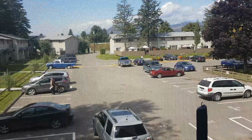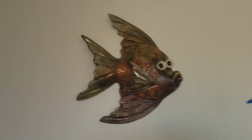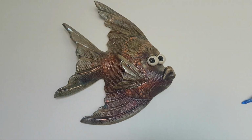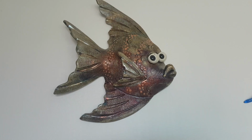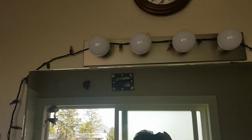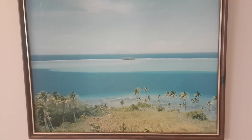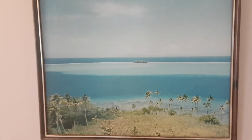And here's the view towards the west in Kamloops. Bath. We bought this at Bazaar along the river the other day. They were having a craft fair, so we thought, well, that was appropriate. And then we got dolphins here. Bird clock. I took this photo when I was in Tahiti when I was 24, and I blew it up.